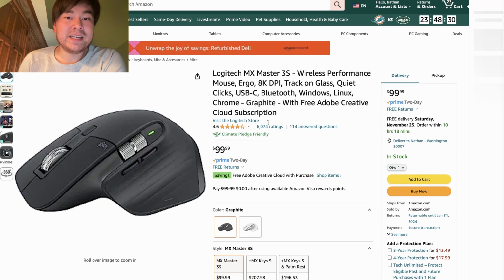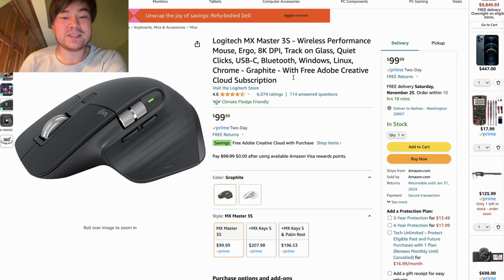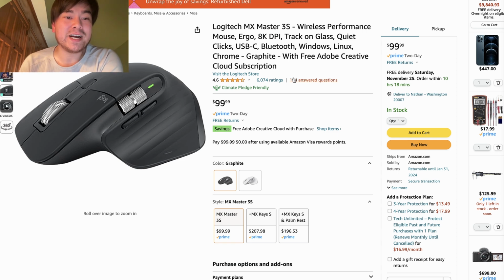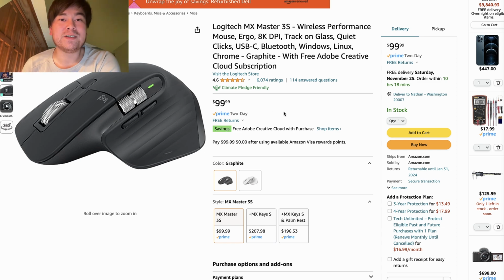Alright, next up is some productivity aids. So this is a Logitech MX Master mouse. This is a really high quality wireless mouse. I'll use one of these or a similar gaming mouse when I'm using a Windows laptop. Right now I'm using a MacBook and I find that the touchpad on this thing is so good that I don't need external accessories to get the job done.